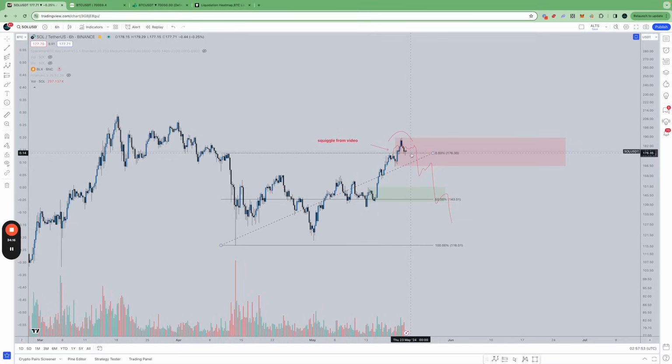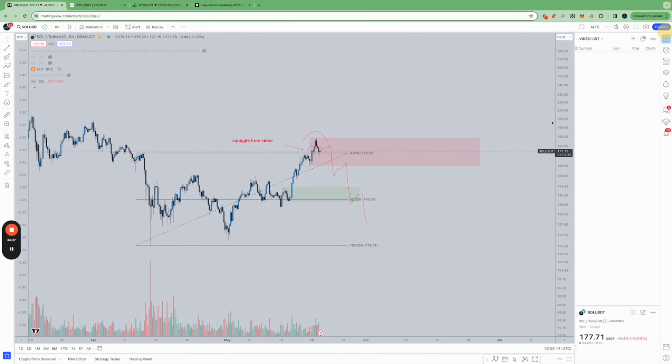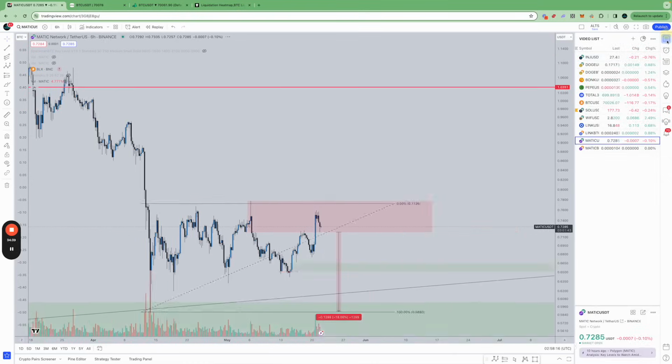And again, if Bitcoin sees that meltdown to 62 to 63K, that's a 10% drop to the downside. A coin like Solana that's bearish against the Bitcoin pairing will see at least 10% to the downside, likely 14 to 15%. That brings us to the green zone. Again, that's our first area where we could expect some sort of a bounce if Bitcoin holds that 62 to 63K zone. Let's now move on to Matic, which is the other coin that I'm short on.